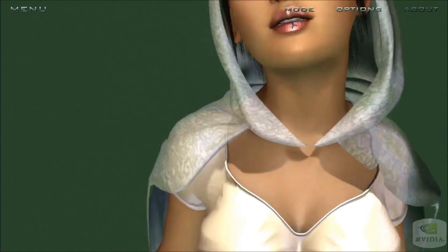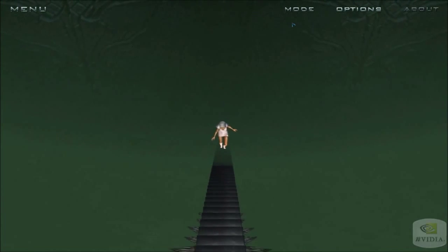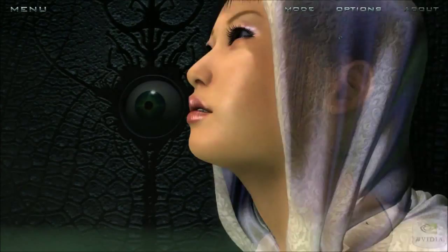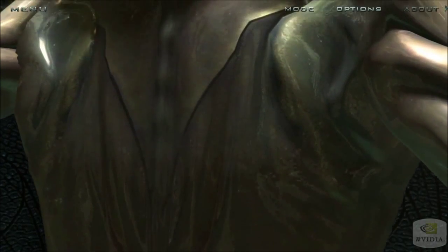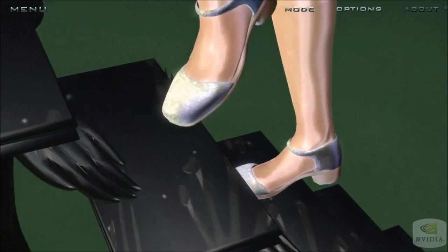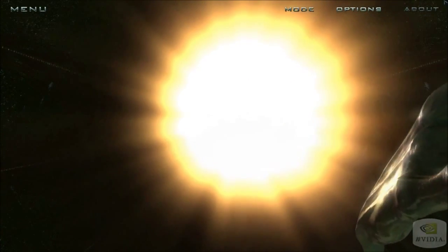Displacement mapping. CineFX 3.0 allows vertex processing with textures, providing a new level of depth and realism to every component, surface, and character in a scene. Displacement mapping allows developers to make subtle changes in a model's geometry with little computational cost.